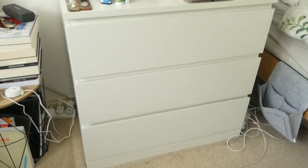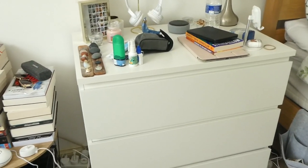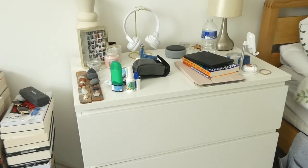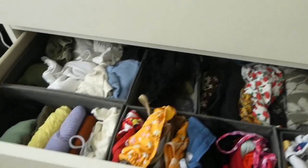These are my new drawers right now. So I used to have the full six drawer and it was taking up too much space and they were broken, so I wasn't even able to use them. So now I've got three properly working drawers and let me show you my organization. Look at that. Wow.